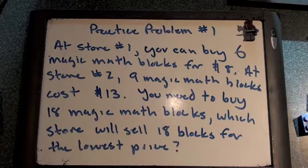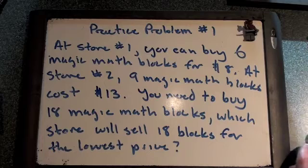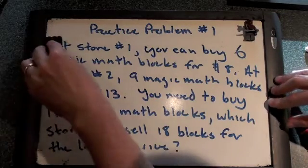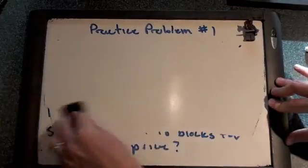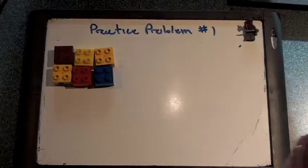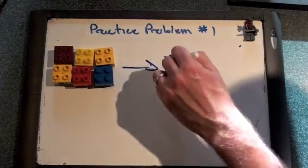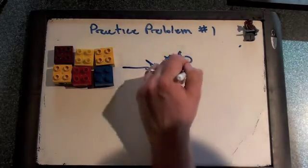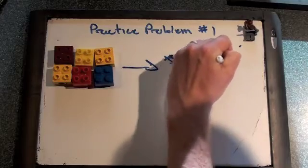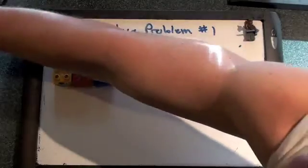Yes. How much did magic math blocks cost at store number 1? You can buy 6 of them for $8. Okay, so let's draw that. Store number 1, there's 6. And how much does this cost? $8 at store number 1. Okay, so $8 at store number 1, 6 for 8.